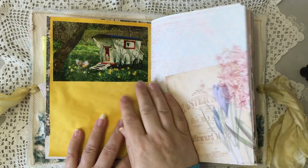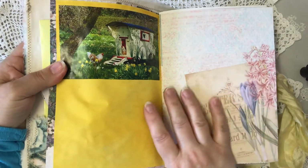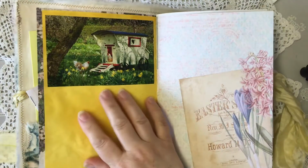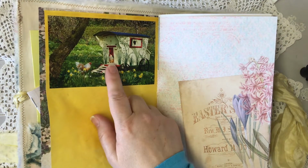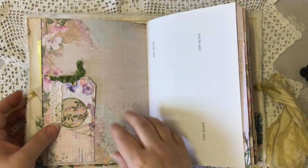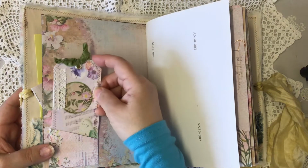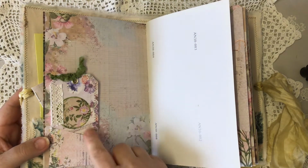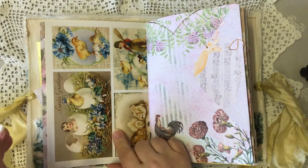So these lovely little chickens here in their gypsy caravan were in the one that I got last week, the Easter version, and isn't that lovely? Chickens in their own little house. I thought that was so cute. So you'll be seeing some more of those. I've put some in here. That's my first tag of Nathalie's, and you can see I've printed it smaller and it fits in there perfectly.